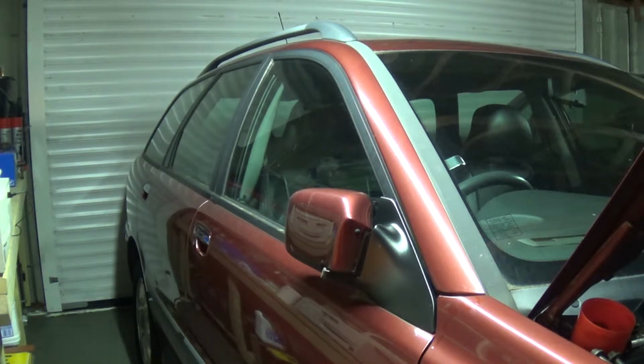Hey YouTube, just about halfway through the timing belt job on this Volvo V40 you see here. I'm just going to take this opportunity to film a little review of this car, or maybe a bit of a story of our ownership, and kind of a farewell really, because we've had these cars an awful long time now.